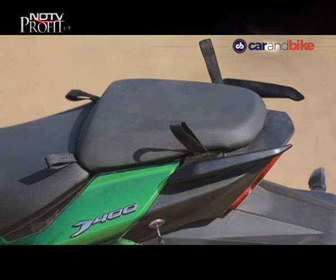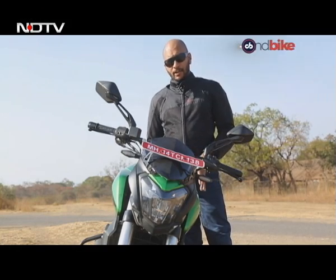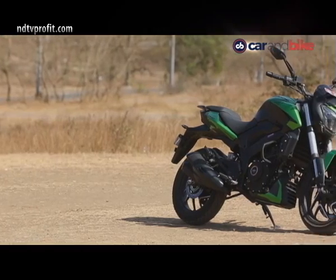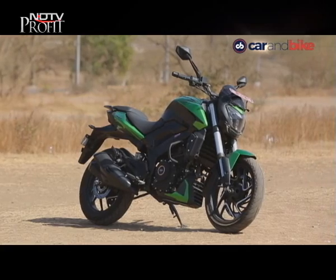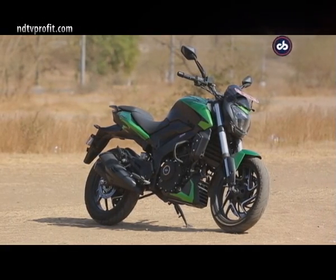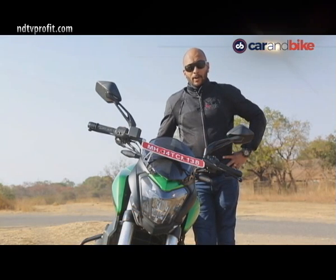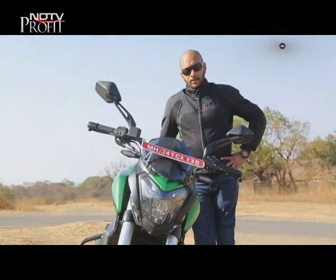Now overall, the silhouette of the 2019 Dominar remains the same, but there are some changes. For starters, there's this new color called Aurora Green. We don't know if it's going to be the same name in the production model, but that's what it's called right now. And there are only 2 shades available now. So you won't get a white, you won't get a red. You get this green color, Aurora Green as it's called, and you get a black and grey combination. Black apparently is a more popular color amongst consumers, so black will be retained, and of course this new color.